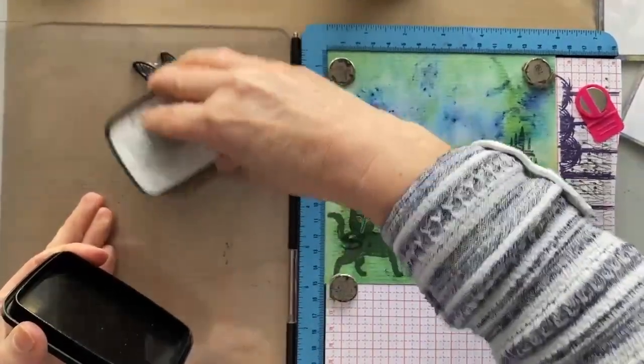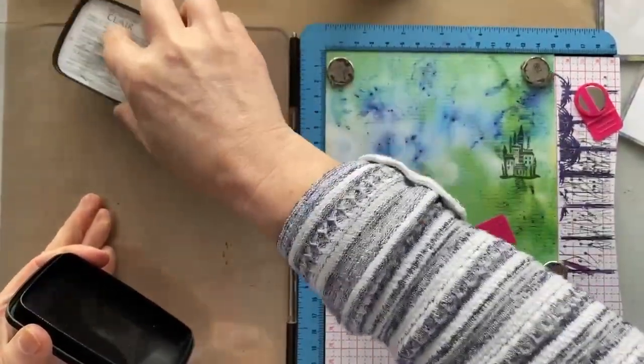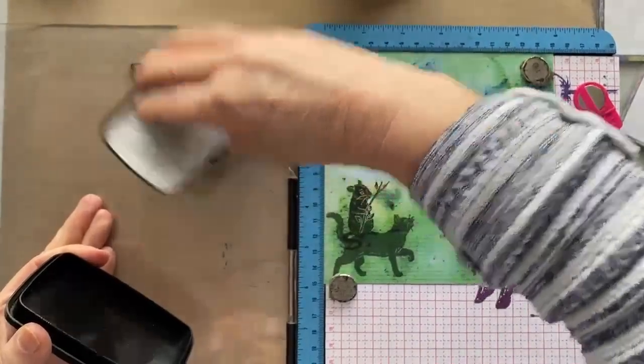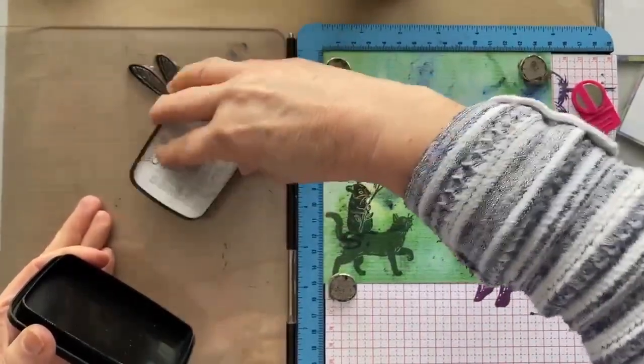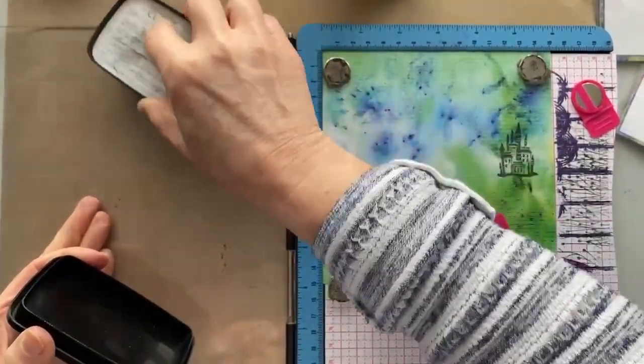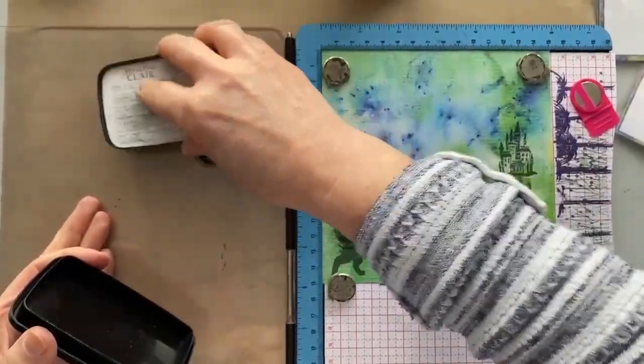He's quite a big dragonfly. He was part of the Mini World collection, or he came out at the same time in the Mini World collection. There's also another dragonfly who's kind of sideways on, and she's called Fenella.